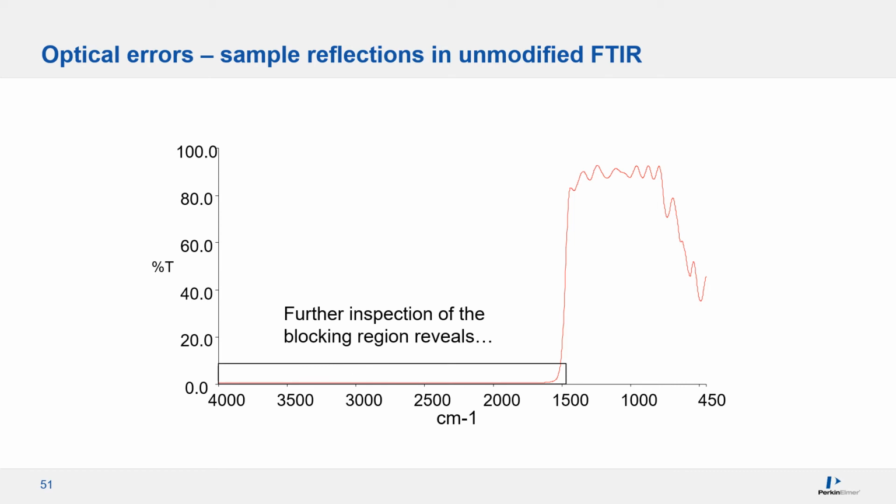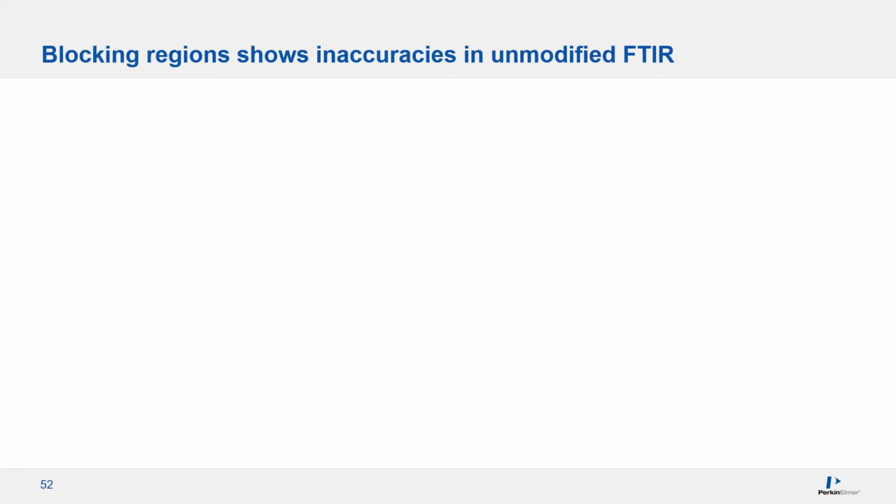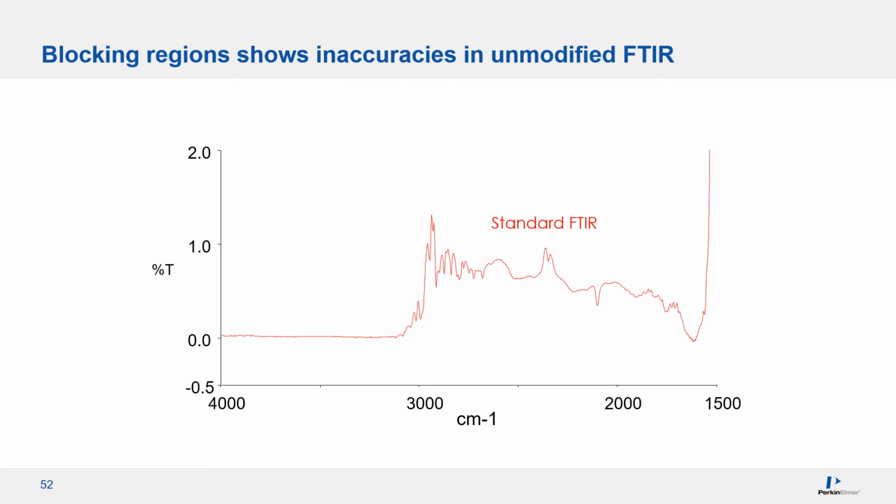However, if we zoom into the blocking region, we can see that there is apparent structure below 3000 wave number at about 1% transmittance. But most of this is actually due to the spectrometer rather than the sample. This can be demonstrated by measuring the sample in the presence of a sapphire window, which is opaque below 1600 wave number, effectively blocking the passband and eliminating these reflections.